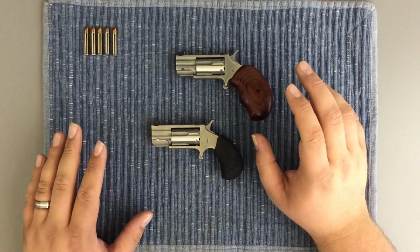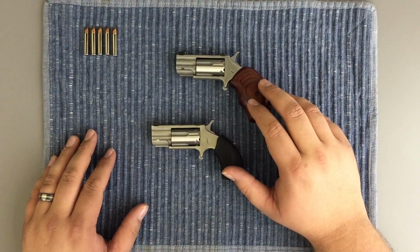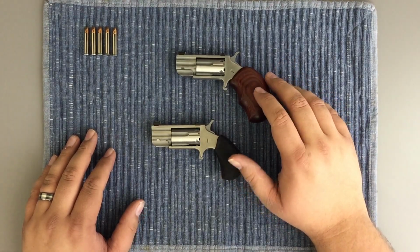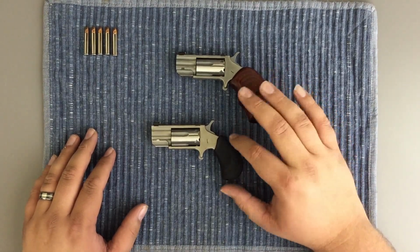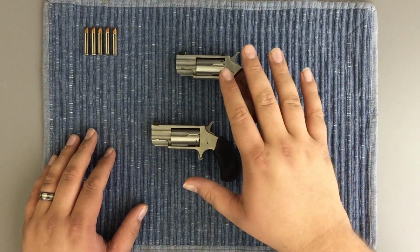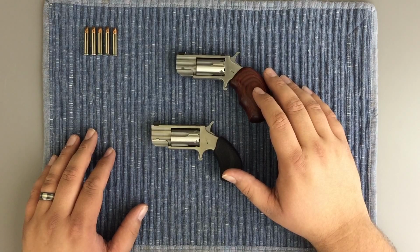As you can see, we've got a couple of great ones here, a couple of good specimens. North American Arms, cool company. They're a little company based in Provo, Utah, and they make some really excellent firearms. They make revolvers like these. They have a couple of different lines. They even make a black powder revolver.